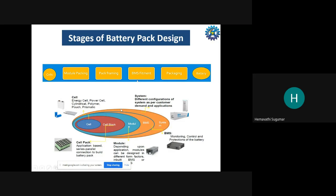On the third stage we have to frame the pack. So packing of the frame means apart from the cells, we have to add an inbuilt BMS, because sometimes we will use a slave BMS. If it is a very large system, for example, if we are going to develop the battery pack for a car, in each car they have modules. Okay, so after we connect all the modules, we have to put one inbuilt BMS, it's called a slave BMS, that should be in this stage.